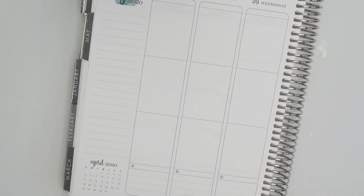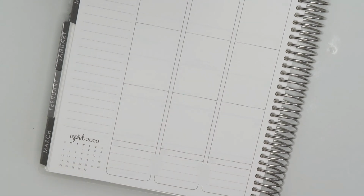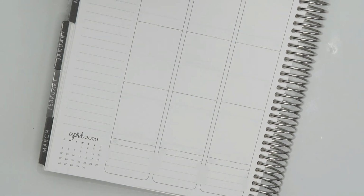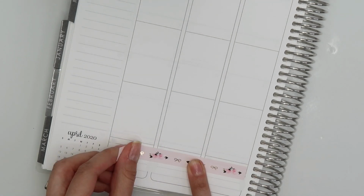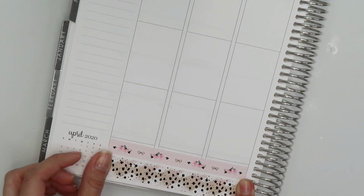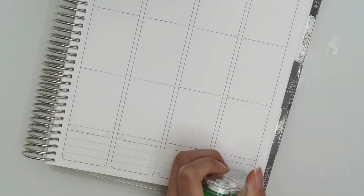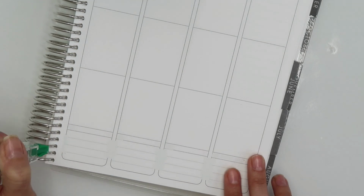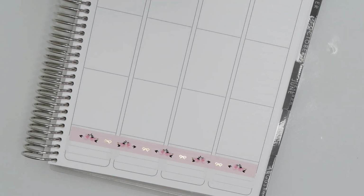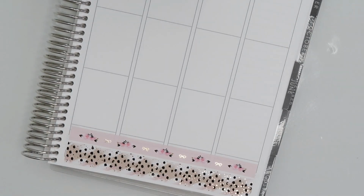Today I'm going to be doing a plan with me for the week of April 27th. I'm using this really stunning kit from peachpom. It's a very chic and classy kit, very much my aesthetic. If you watched my planner flip through I did a couple of weeks ago in my personal wide rings, the setup and all the dashboards and items I have decorated in that planner are very similar to the vibe of this kit. So it's a lot of pinks and blacks and whites, and I really just enjoy that vibe at the moment.